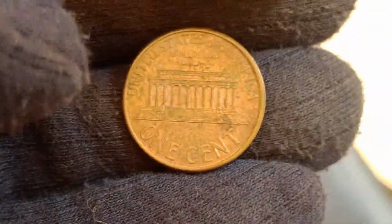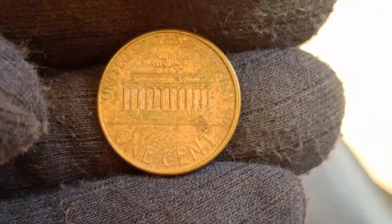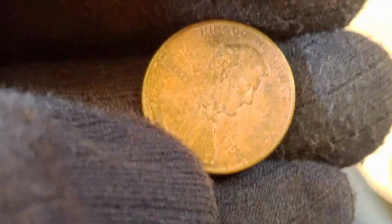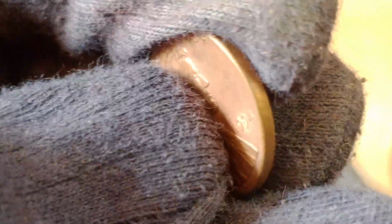History behind this coin extends beyond its design. Abraham Lincoln first appeared on the penny in 1909, a shield to symbolize unity following the wheat ear reverse era. The Lincoln Memorial design carried through 2008. In 1994, the composition remained the typical copper-plated zinc introduced in 1982.